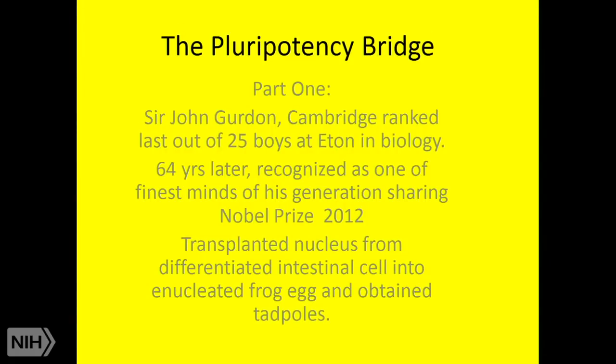And so I've divided this into two parts because each one has a brief story which is particularly relevant to young scientists here and elsewhere. Part one is Sir John Gurdon, who, when he was a student at Eton, scored in the absolute bottom of his classes. And when he eventually went to Cambridge, his professors wrote, "There's no future here in biology. Go be a lawyer or something, I don't know what." At any rate, 64 years later, he was widely recognized as one of the finest minds of his generation. How did that happen? He shared the Nobel Prize in 2012.